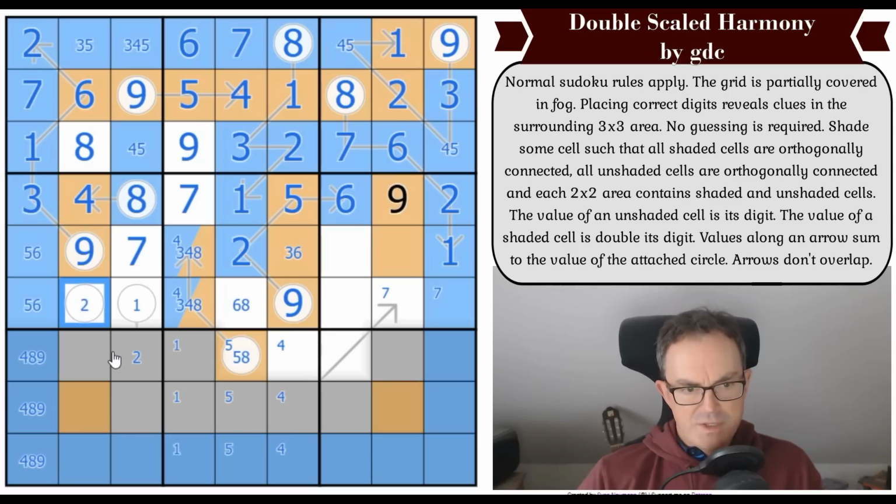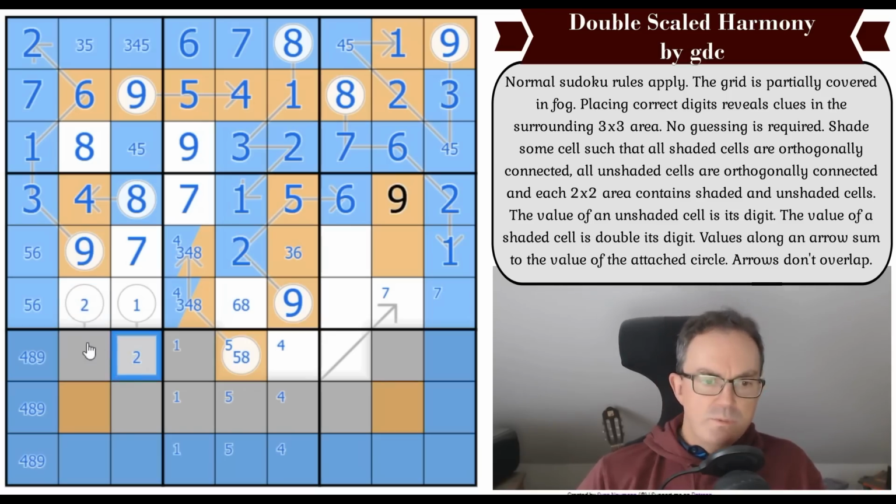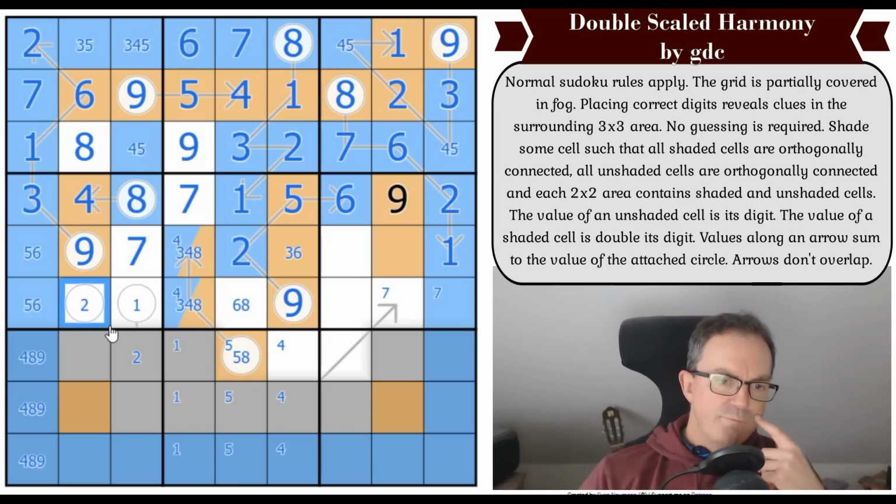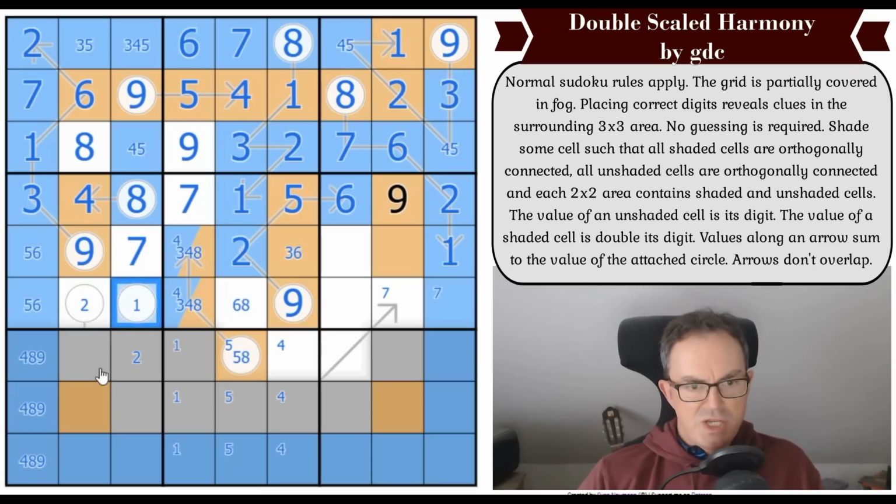This would be 2 by Sudoku now, going into this square. And this has removed our ability to have double 1 off this arrow, because we can't get to the 1 in this column. So how is that then working? This would have to be doubled, wouldn't it? And so it would be worth 4. And we could go into a 1-3 pair. Let's just have a look at the shading of that to see whether there's anything obvious that's a problem.